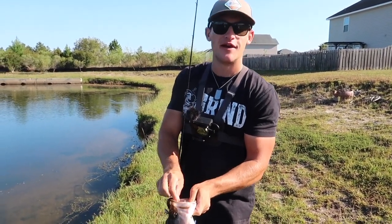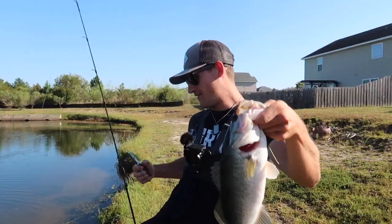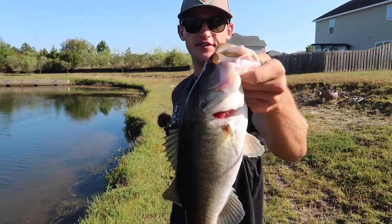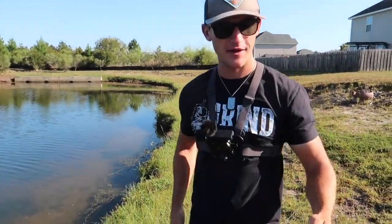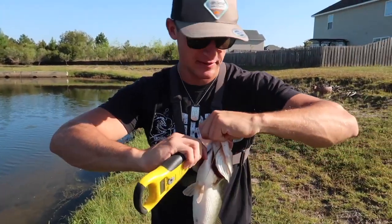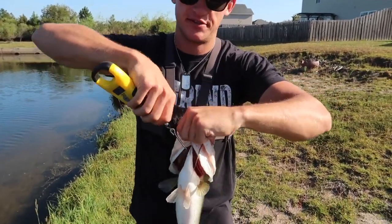I started dragging it, right when I started dragging it, and he went tick, tick, tick, tick, tick. Fine with that, bro. He's a little over a pound and a half with his fat tummy. I don't think he's 2 pounds, though. Probably a pound and 3/4. Pound and a half to pound and 3/4. He's not 2 pounds. I don't even know why I'm weighing a fish this small.